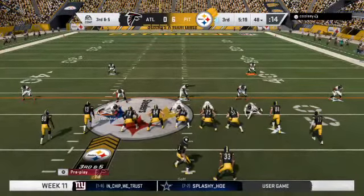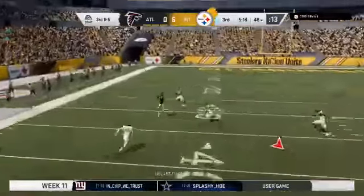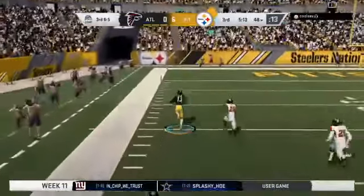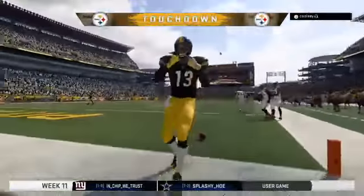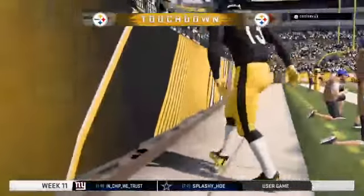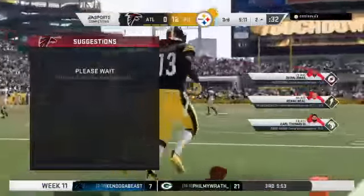From the gun on 3rd down. Gone. He's got a man. It's Williams, and into the end zone. Touchdown, Pittsburgh. Mike Williams with touchdown number 7 on the year.